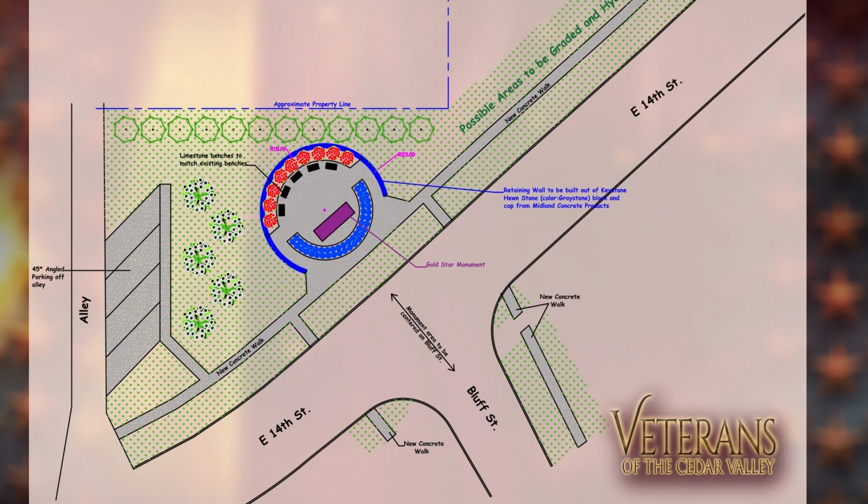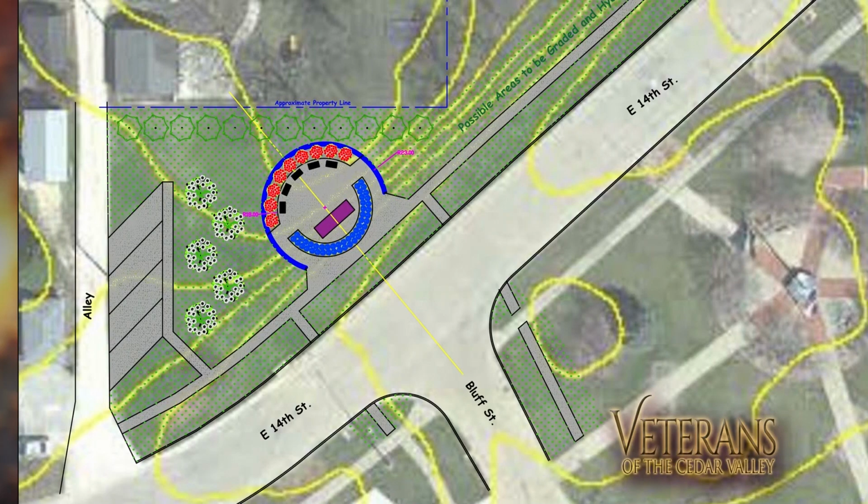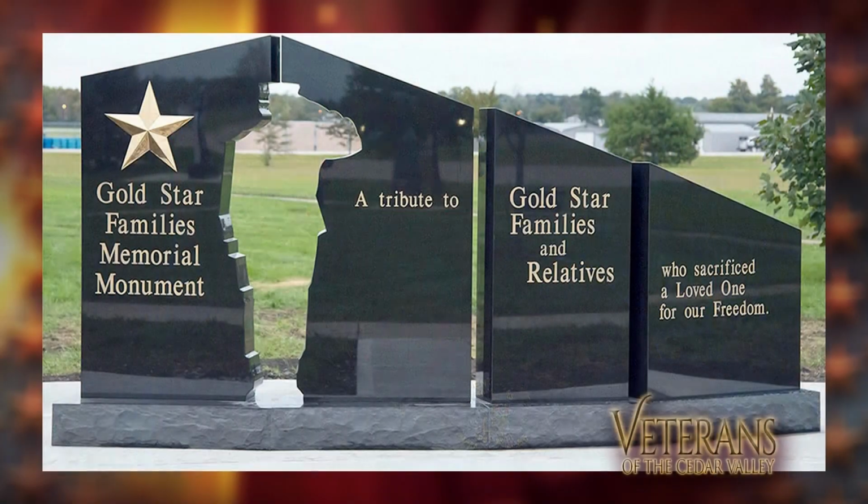What is the Gold Star Monument about, Mike? After World War I, a group of women, particularly in the Washington, D.C. area, came together, and this was before women had the right to vote. They realized they had to band together to get their message across, that it was their boys who had been sent off to war, and they wanted a way to commemorate and memorialize them.